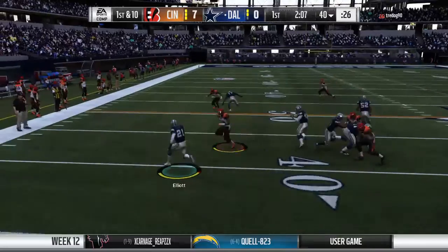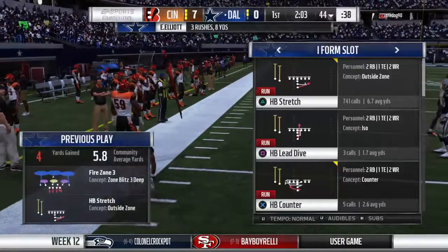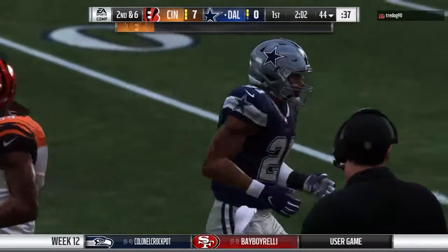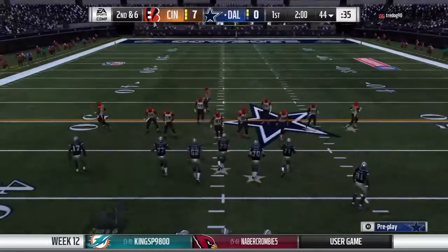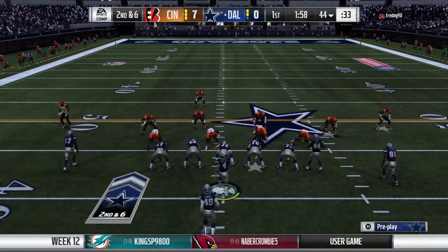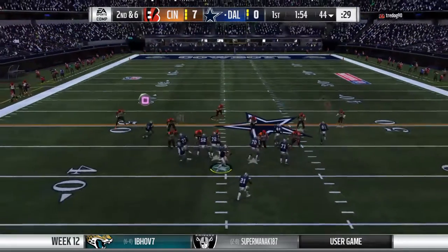A handoff left, Elliott. And he'll be brought down just shy of the 45. Call it a gain of 4 on 1st, and that'll make it 2nd down. I call that play a success. A nice inside run sets up a very manageable 2nd down. A very solid gain on that play.